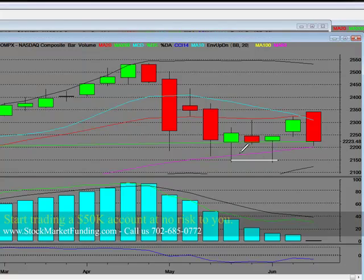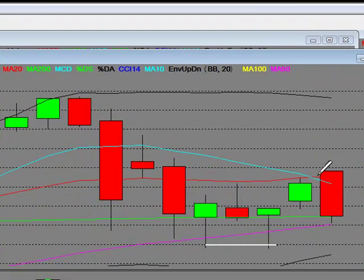We undercut. This pink line is a 50-week moving average. It's very important. Yeah, we undercut it. Buyers tried to come in. We got back above here. The green line happens to be a 200-week moving average. It's very significant. So we're coming down and we're testing the 200 and we're testing the 50.